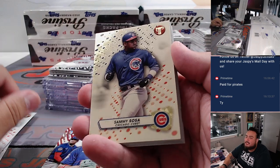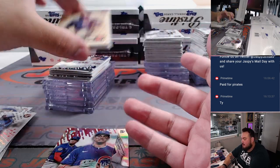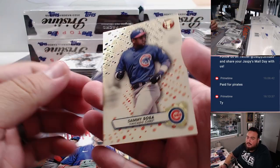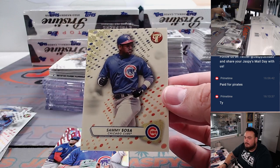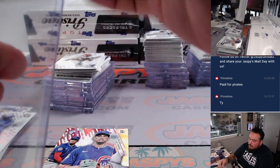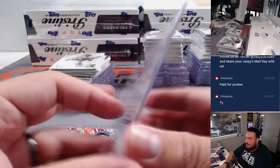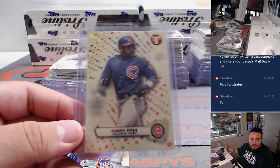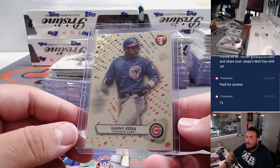Oh. How about a Sammy Sosa Super Fractor? There you go. One of one for the Cubbies. Jeff with that one. Very nice. There you go. Very, very nice hit right there. And although Joe's next door, you get the all famous aboard train whistle. The Big Hit Express.